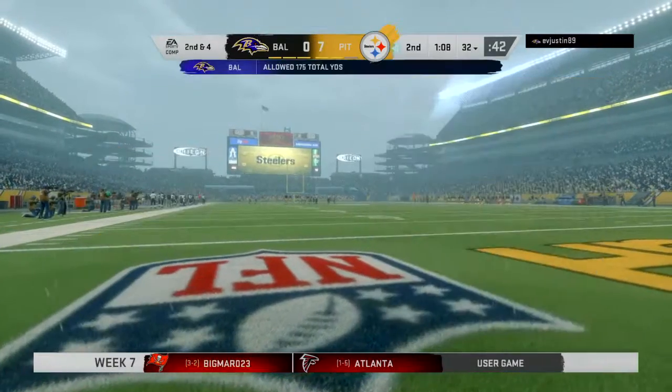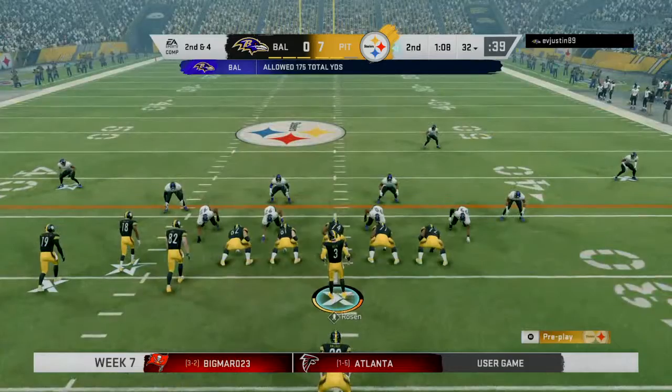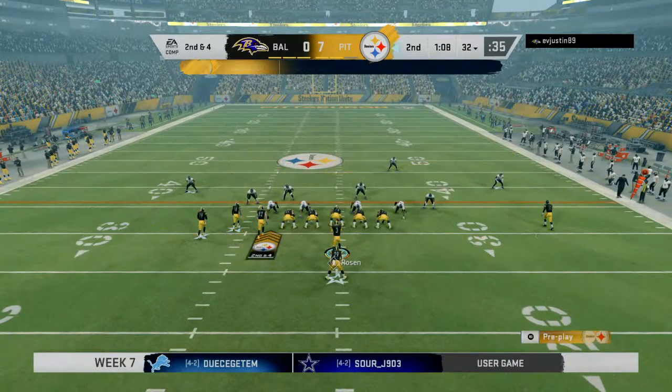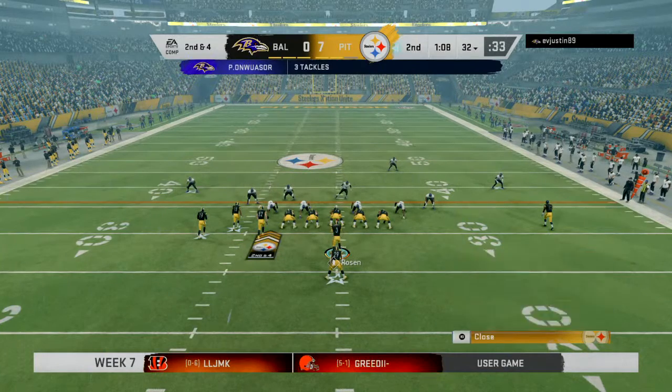Now the Steelers use the first of their 3 timeouts as they'll talk things over prior to this upcoming 2nd down play. 6 yards was the pickup on the last completion, so here's 2nd and 4.